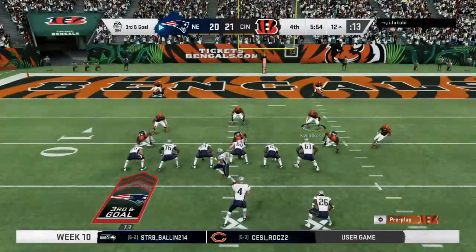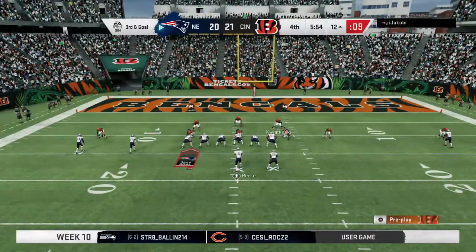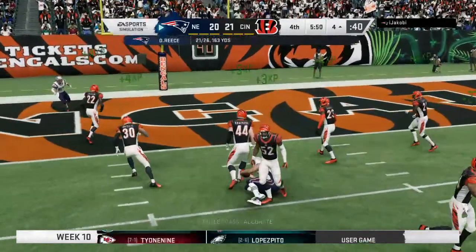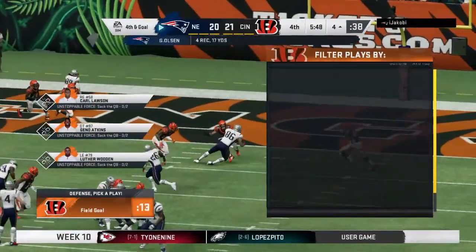Topper! Mike 52. Go. From the gun, Reese. That is caught inside the 5. Well, they are able to get 9 yards out of that, but now it's 4th down.